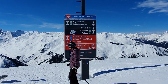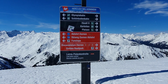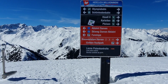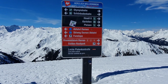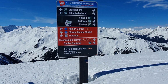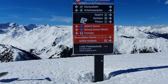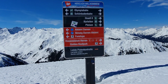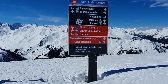So that is our slopes. We'll start with the left side, which is Abfahrtdamen, which is, well, in English it's downhill women's. This place was used for Olympics. Actually, Innsbruck was chosen for Winter Olympics multiple times, so that's not at all surprising. But yeah, we'll start with downhill women's, which is my favorite slope in the entire Axamer Lizum. And then next time around I'll show you the Riesenslalom Herren, which is men's giant slalom.